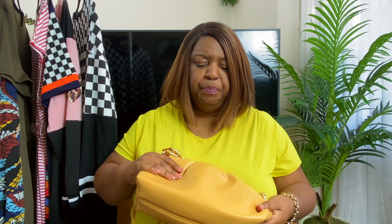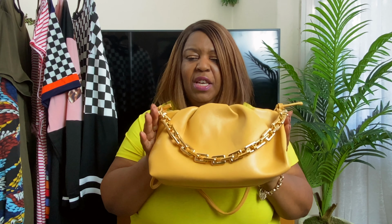But this is a lovely, soft, buttery bag. It's really, really soft and absolutely gorgeous. And this colour, in case different screens show different colours, is actually like a mustard. It's a mustard bag, and this is absolutely gorgeous. But I'll link it down below, guys, so if you want to get yourself one, then definitely get hold of one.